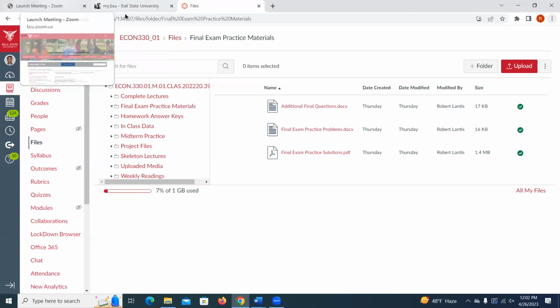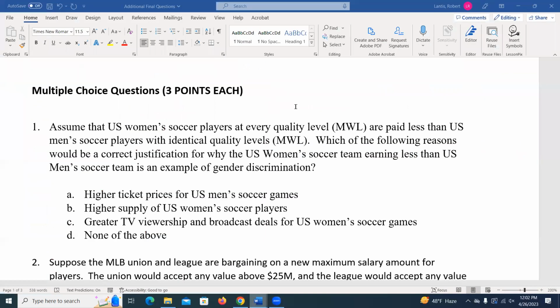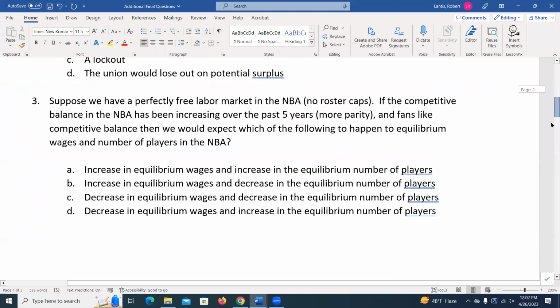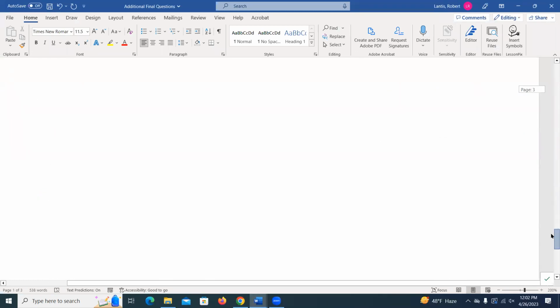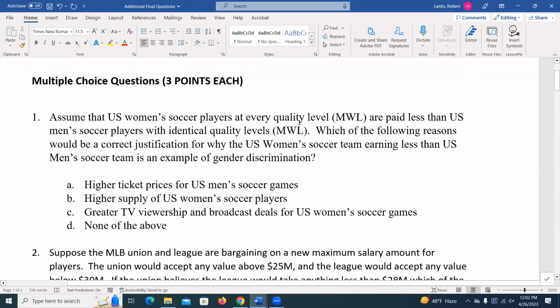Okay. So let's take a look at some of these problems. So let's do the additional final questions. You'll notice I threw in some short answer, also some multiple choice. So you have a combination of those two. Now, any of these that are multiple choice, I can turn into a short answer and vice versa, right? So let's look at this first one.